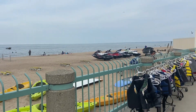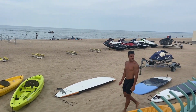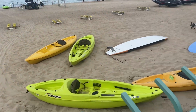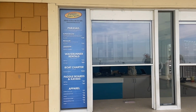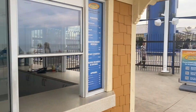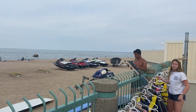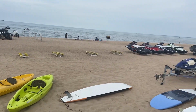So you've got a lot of stuff. You have obviously life jackets here. You have all kinds of different boats and jet skis that you can use, and all for rental back here. So you have wave runners, boat charters, paddle boats, paddle boards, kayaks, and different types of stuff that you may want while you use their things. So that is an option for you if that's something that you would want to do. Again, it's not my style. I just have never claimed to be athletic at all.